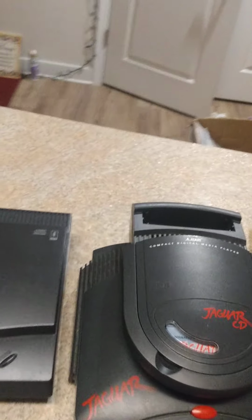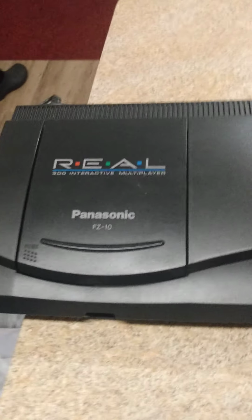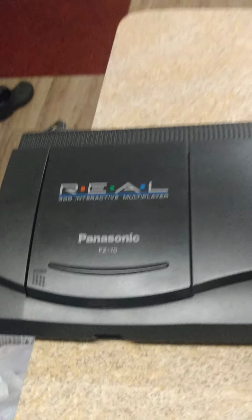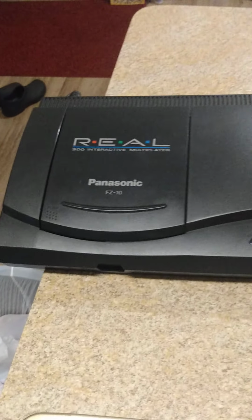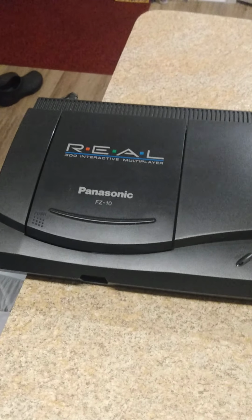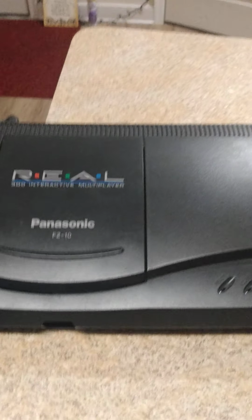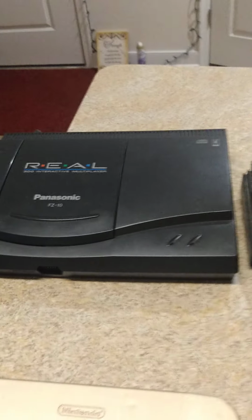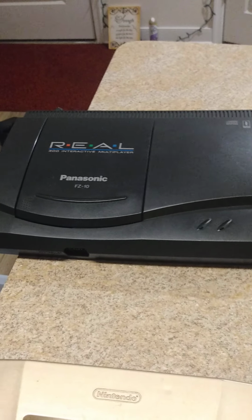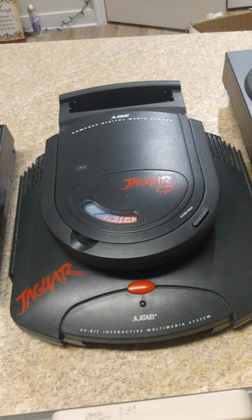But the US actually saw the Panasonic 3DO. That was our first 5th generation console. Our first foray into the 5th generation 32-bit. The 5th generation is also known as the 32-bit era and 64-bit era. But our first 5th generation console that the US got, and it was 32-bit, was this right here, the Panasonic 3DO. And the first 64-bit system was not the Nintendo 64, but was this, the Jaguar.